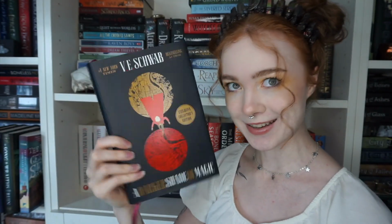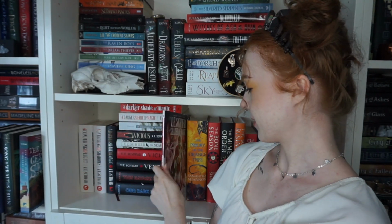All right, welcome to the Schwab shelf. There is so much murder on this shelf. I have almost all of V.E. Schwab's books except for her archive series, the young adult one, but A Darker Shade of Magic is one of the only books that I have multiple copies of. So I have the UK edition, I have the regular North American edition, and then I have the special black edition. I also have 2 copies of Vicious, which is not my fault, it was a gift. And then I also have the first one of her Steel Prince saga, which, oh, this is so freaking cool to be able to see it visually.